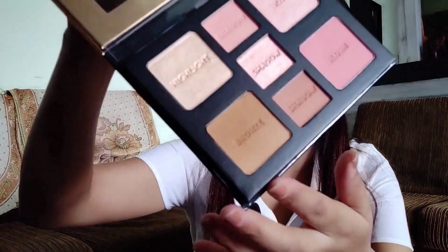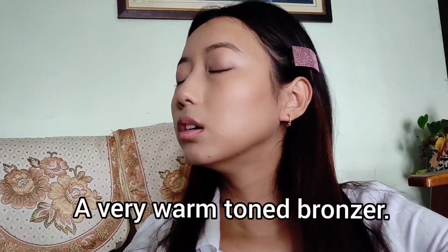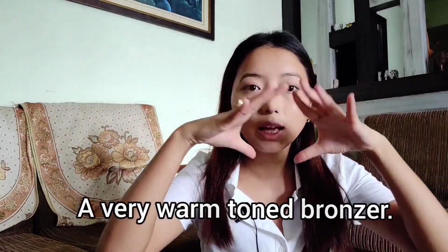The bronzer, if I show you this, it's very, very powdery. When I'm trying to pick up a little bit of product, a lot of it kind of flows out. It's very powdery, but I like the color on me. It bronzes me up really nicely. I like the color of it.